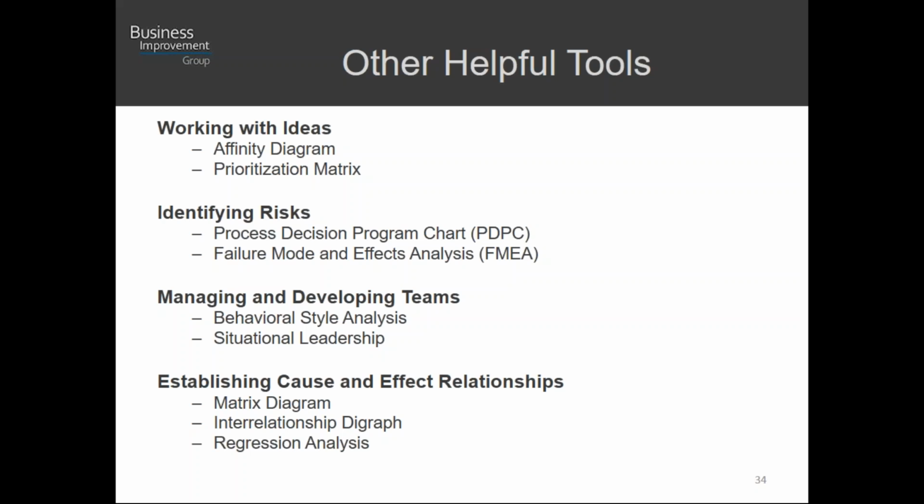Failure modes and effects analysis, or FMEA, is a more quantitative viewpoint where, again, what are all the things that could happen? What can go wrong? What's the severity if that thing happens? What's the probability of that thing happening, to assess my overall risk? And then coming up with an appropriate response plan.